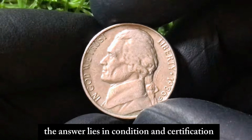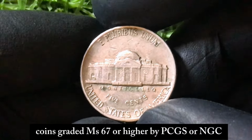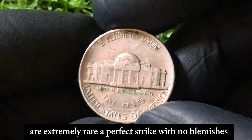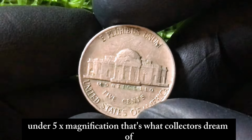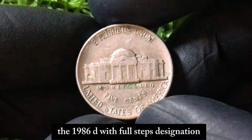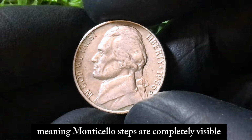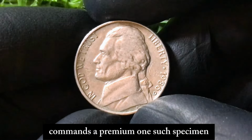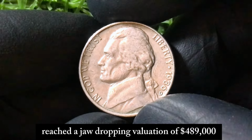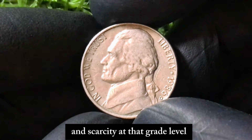The answer lies in condition and certification. Coins graded MS 67 or higher by PCGS or NGC are extremely rare. A perfect strike with no blemishes under 5x magnification, that's what collectors dream of. The 1986 D with full steps designation, meaning Monticello steps are completely visible, commands a premium. One such specimen reached a jaw-dropping valuation of $489,000, owing to its pristine preservation and scarcity at that grade level.